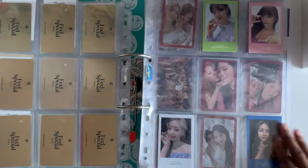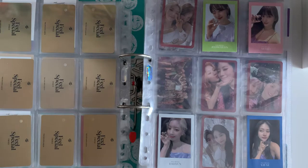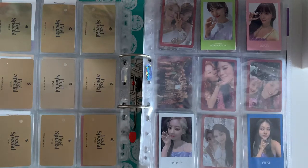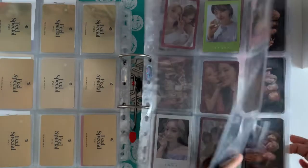Like, I know almost everyone that collects OT9 has this set, because it's just so pretty. I know some people don't like it, and that's totally fair. But I just love the member colors so much. So, as you can see, I'm working on it. Also have Mina for Taste of Love.